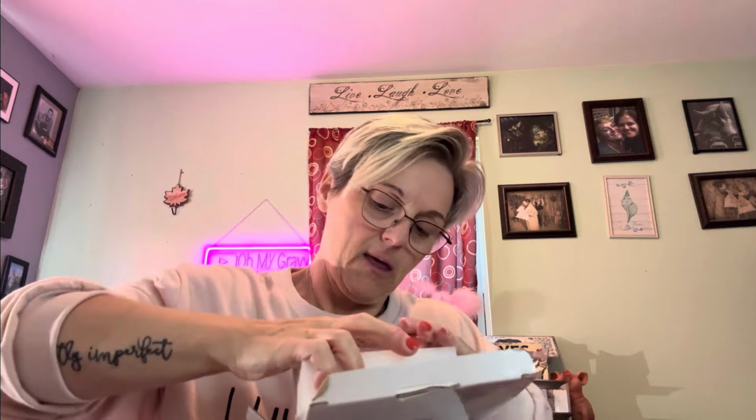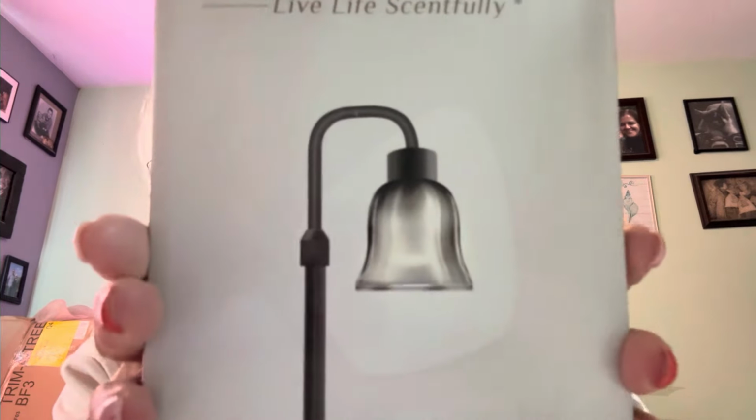But oh, let's put these back in. My little polka dot. Okay, let's put this back in there. All right, and then put it back in the box. And then this. There you go. And that's how it comes packaged. So, in case y'all are looking for something for a great gift, this is fabulous. Little candle warmer. You don't have to worry about flames, the soot, anything like that. It melts the wax.